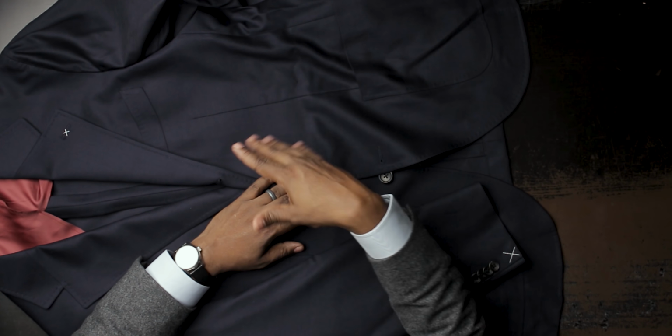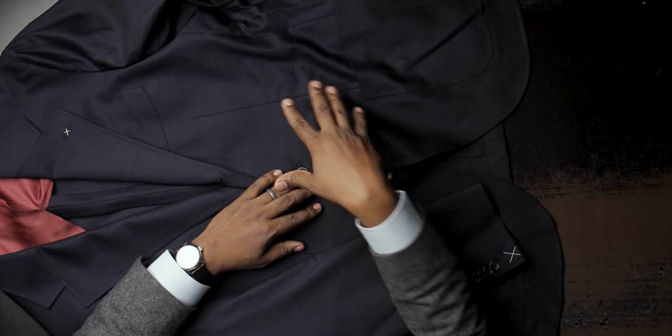So this was the unboxing of the one piece that every man should have in their wardrobe for the spring and summer, which is a navy Hopsack jacket. In my case, this one is from Spier and Mackay in the Neapolitan style, and Spier and Mackay once again also has it in a regular style.